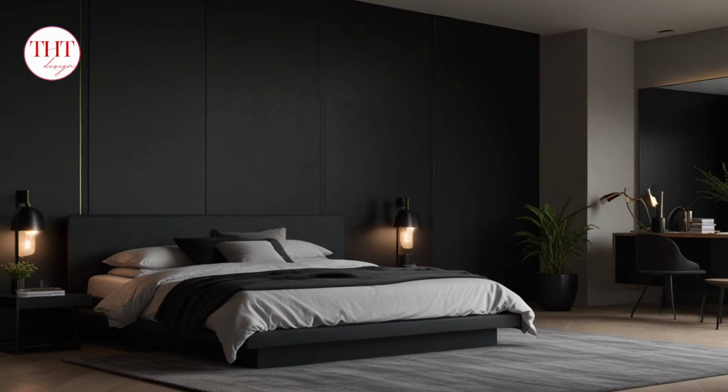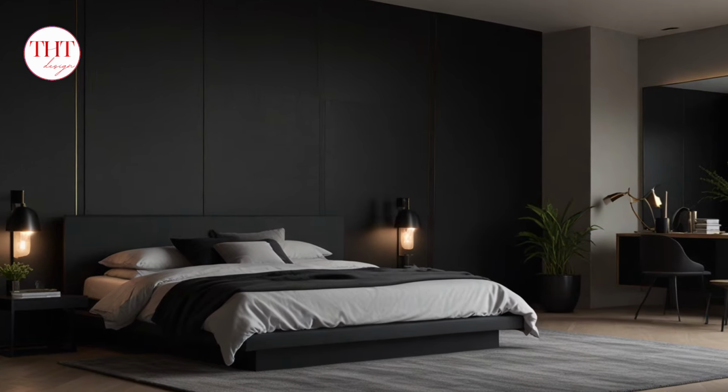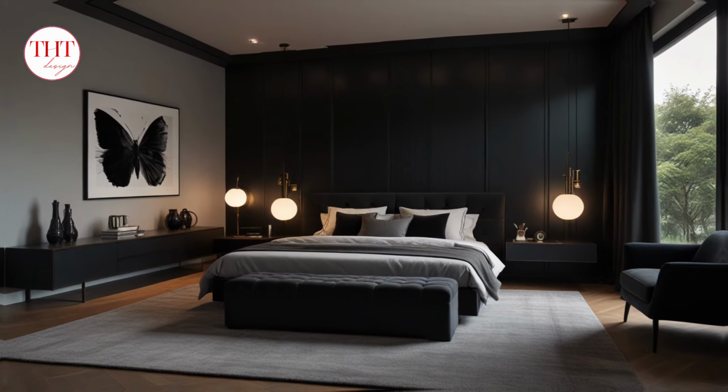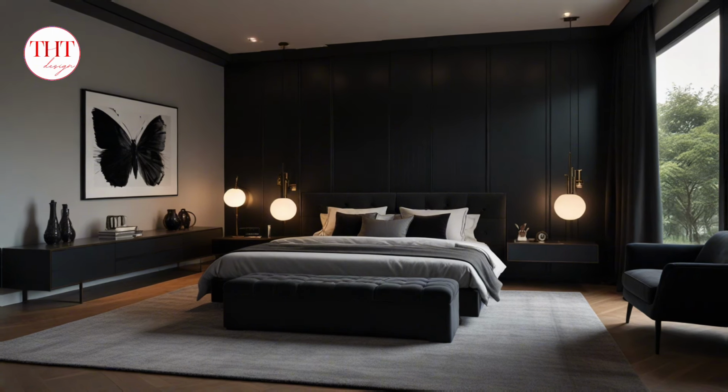Highlighting other design elements. Black walls act as a canvas, making other design elements like artwork, furniture, and lighting truly stand out. Easy maintenance. Black can hide dust and minor imperfections better than lighter colors, making it a practical choice for a bedroom.